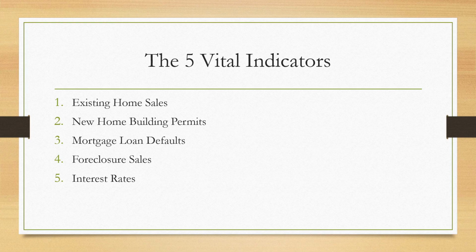So there are 5 vital indicators that compose the Campbell algorithm, if you will. They are existing home sales, new home building permits, mortgage loan defaults, foreclosure sales, and interest rates. These are all connected to each other in some way, shape, or form, as I'll explain later on.